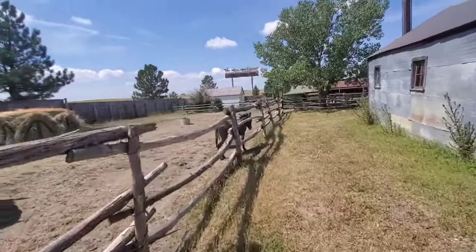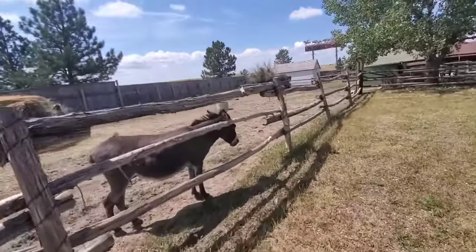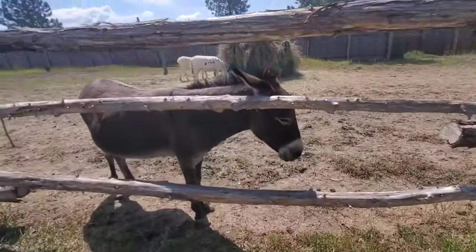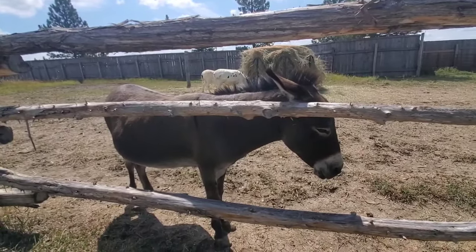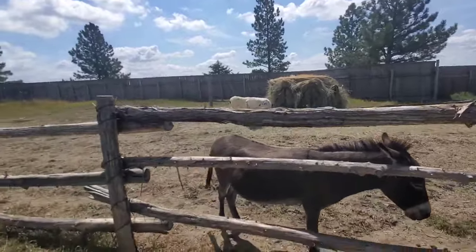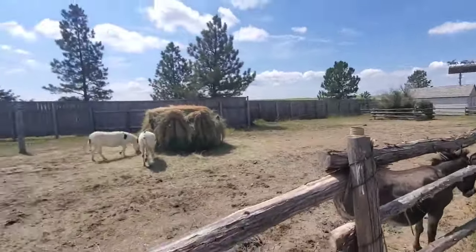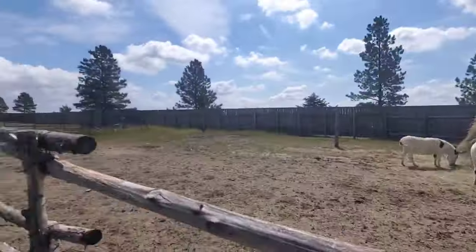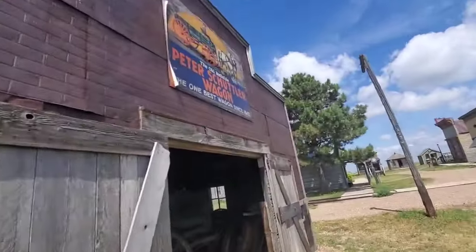Oh, here's a little gray one over here. Hi there. What you up to? You're pretty quiet. Huh? It's a hot day, isn't it? You guys got water? Looks like you got lots of hay. Hopefully that can's got water in it over there. Nice to see some live animals. See what's in here.